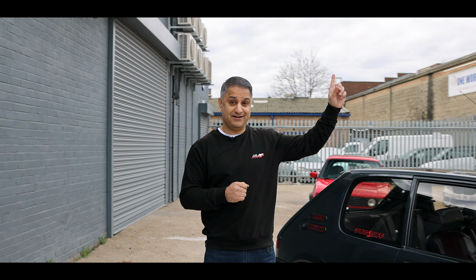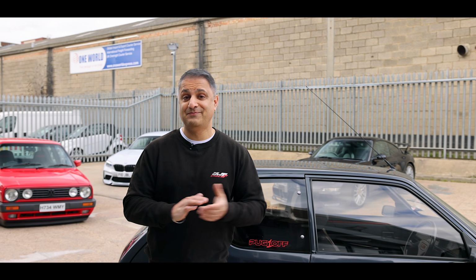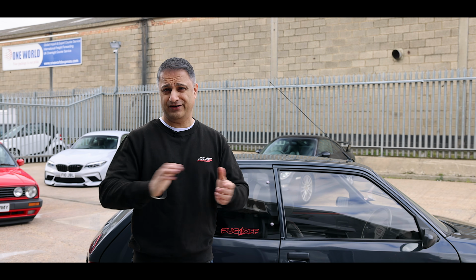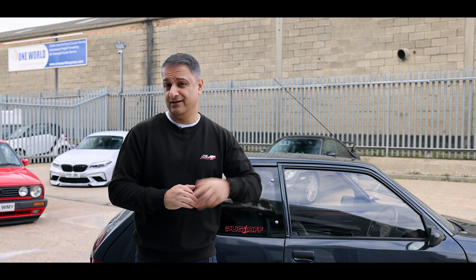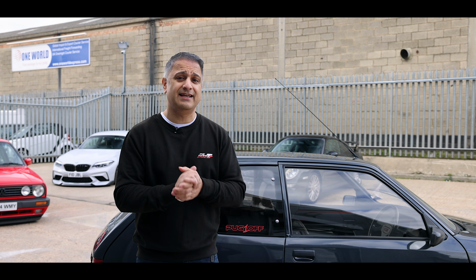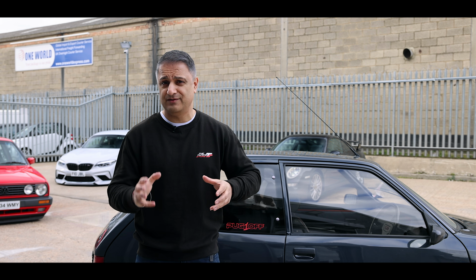And the reason for that is because the first car I bought with my own money back in the 90s was a 205 GTI. And here's a picture of me standing with it. In that picture you can see me standing there, I think Bournemouth Beach or Southend, I don't know where I was. I bought that while studying for my degree. You can see me standing there with my old NEC EP3 mobile phone.